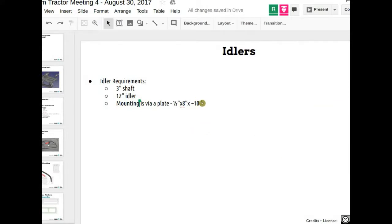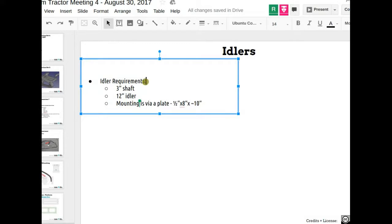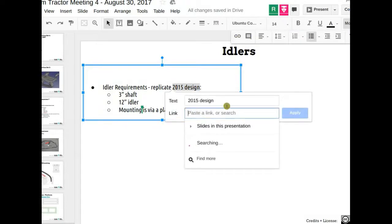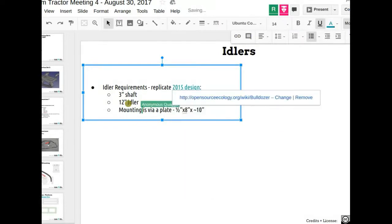Inch idler, so use, I mean, replicate 2015 design. We're done. Do that. I think that's all we need to say on that. Replicate the 2015 design because they work, and do the 12 inch version, not the 8 inch version. So call it the 12 inch pipe section. The pipe, the round part, is 12 inches.